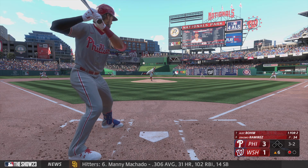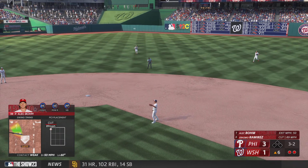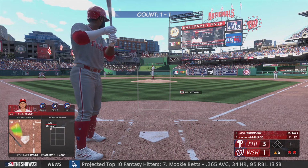Three-two. Popped up right side. Makes the grab, and there's two gone. Two outs, bases empty. And now for the Phillies, Josh Harrison.